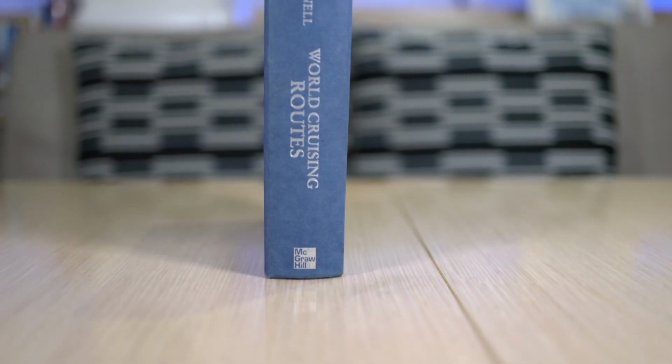Now that we've talked about the books that will help you maintain your boat, let's talk about the books that will help you actually get to those exotic destinations you want to go see. Proper passage planning is absolutely essential and can make a huge difference in your enjoyment of the cruising life. To make sure you do it right, get this book, World Cruising Routes by Jimmy Cornell. It is the Bible of route planning.